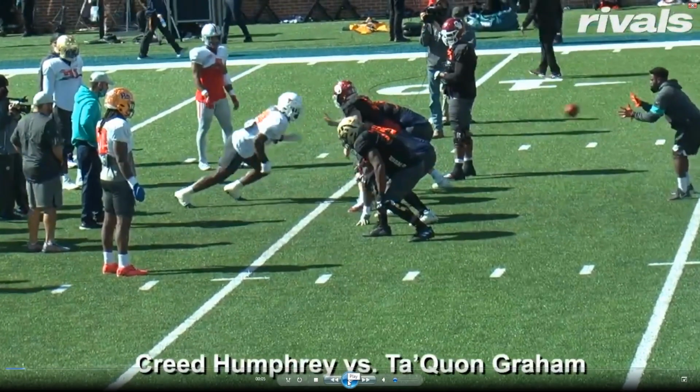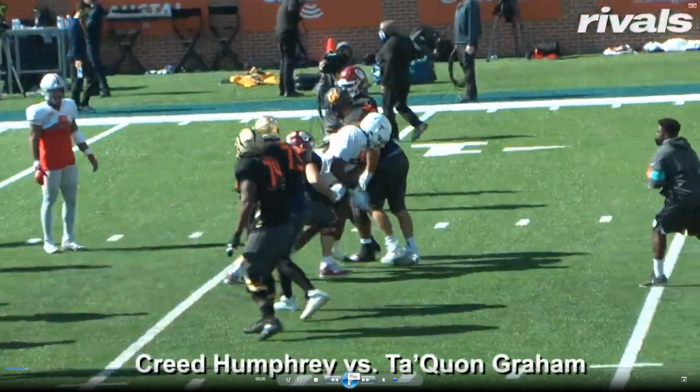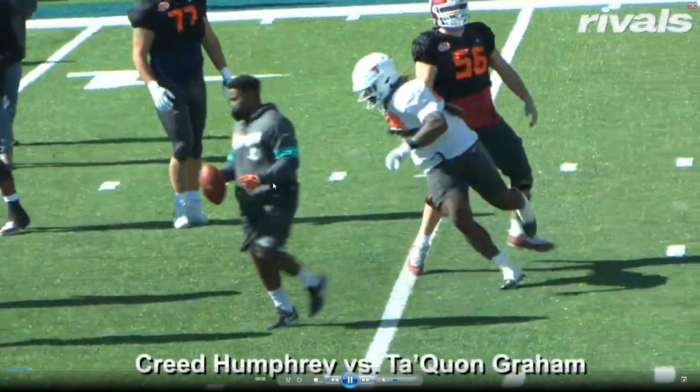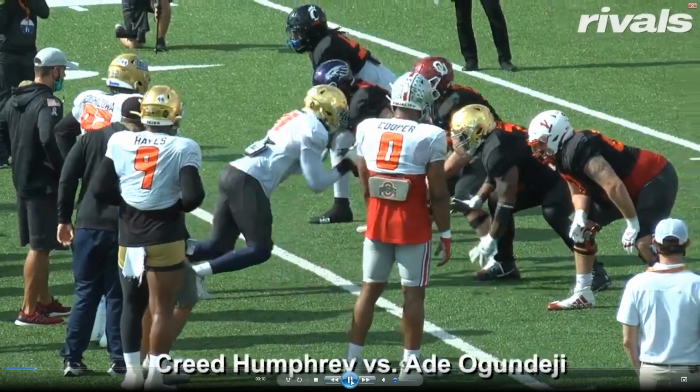That get off right there by Taquan was real nice. Look at the get off. Boom. Ball snapped. He's gone. Get the hands off. At this point, he already has him beat. But Creed does a good job of fighting back, getting that right hand inside. QB's gone already. That's a good rep.